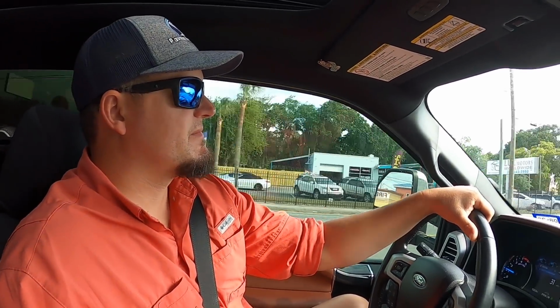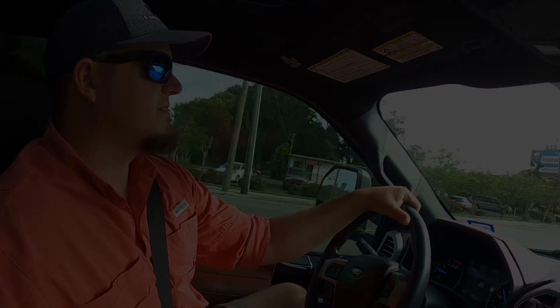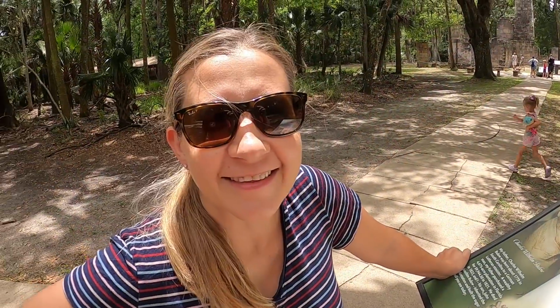It doesn't get dark till like 8:30 or 9 now. There's still plenty of daylight, and it wasn't as crowded, so I think it would be fine. You can have any beach you want. Yep. Now we've checked that off the list. We're back to the Bulow State Park, and this time the gates are actually open, so we're gonna go inside and check it out. Hey, are you ready for your history lesson of the day?